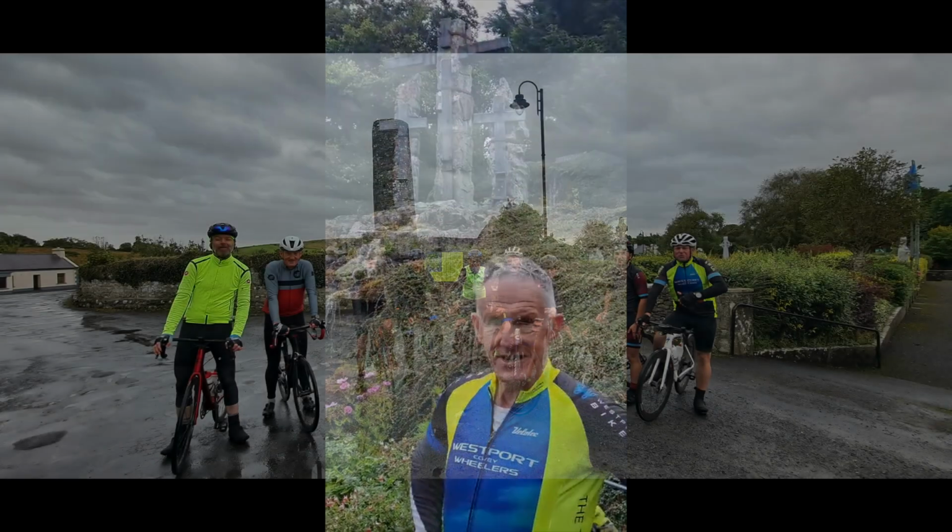Tóchar Phádraig. It starts here and goes on to Croagh Patrick, the final leg of our journey. So that's a 38k walking trail from here to the top of Croagh Patrick. It is, yeah, we won't be cycling that part. No, I think we'll be cycling along beside it.